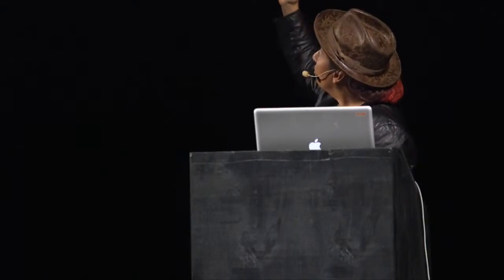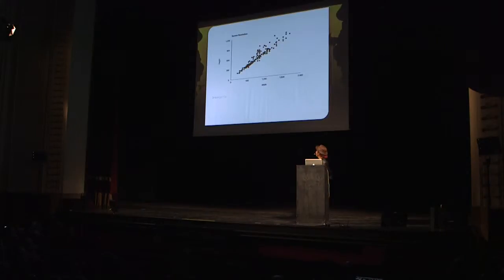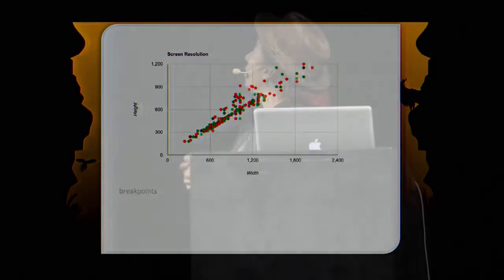So this is from one website. This was the different size Android devices that reached their site in a period of time. And these are all the devices that hit. And you can't even see the little dots in the right-hand corner because there's so many unique devices. But what was interesting is basically this was the aspect ratios. So when you're doing these designs, you really are dealing with very similar aspect ratios. So that's what you really have to think about.